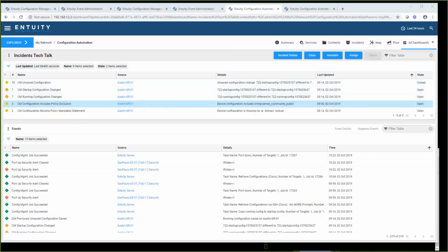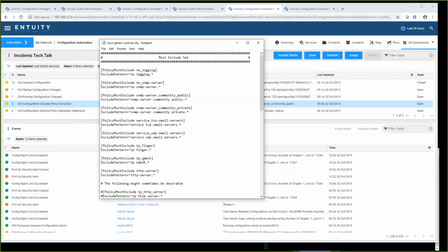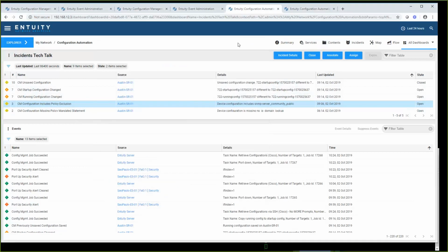Just an example of that configuration file, I'll just pull it up and you can see it. This is the generic Cisco one that comes with the system. And you can create as many of these as you want, and you can modify these patterns depending upon what your requirements are. But the one that I'm going to leverage is this section right here. So what I'm saying is I'm labeling a policy violation called SNMP Server Community Public, and I'm looking for a regex pattern in my config that says I've got the public community string. So when I collect the configuration, one of the tests that I'm going to apply is to look for those violations. And in my case, I've actually created an incident that says I've got a violation right here.